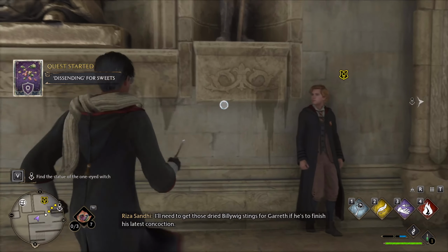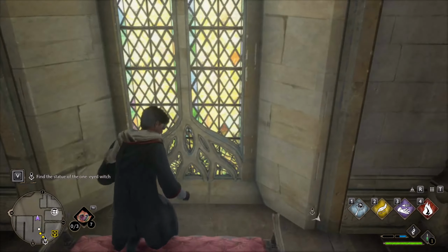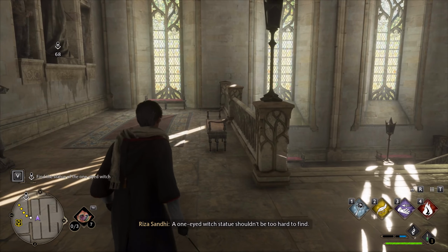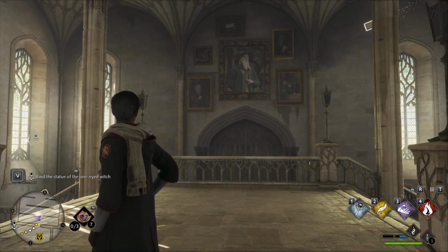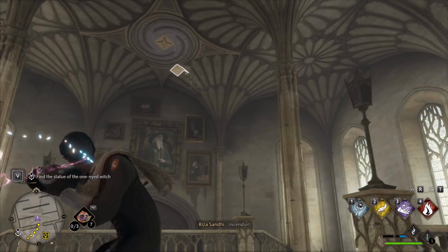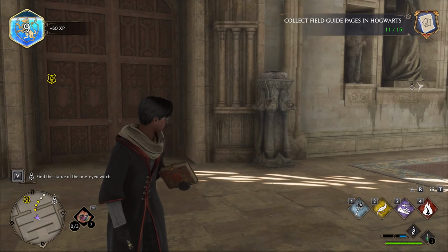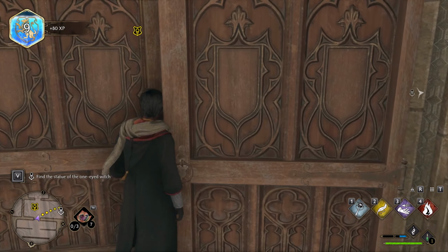I'll need to get those dried billywigs for Gareth if he's to finish his latest concoction. A one-eyed witch statue shouldn't be too hard to find. No. Incendio! Alright, let's meet Sir Nicholas.